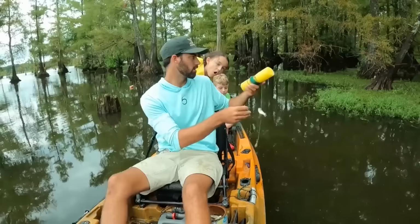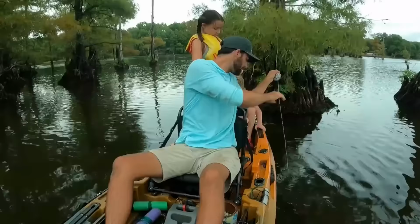Here you go, Cooper. I thought we'd set it by this tree, probably. You can stand up and set it up. There you go. Good job. Keep your ears open, too. One of these yo-yos out here could go off at any second. Don't be slinging a fish in the boat.